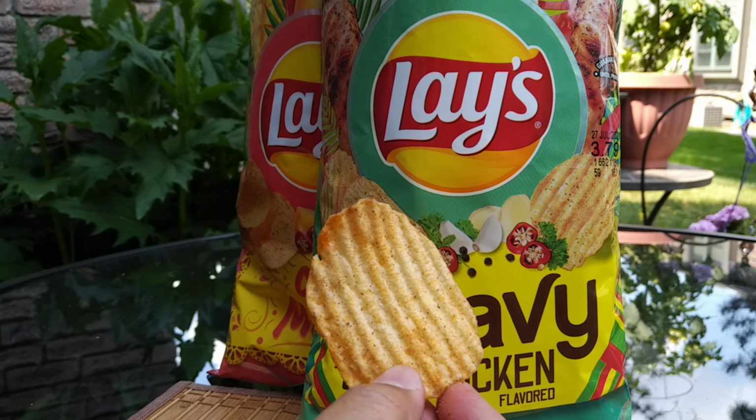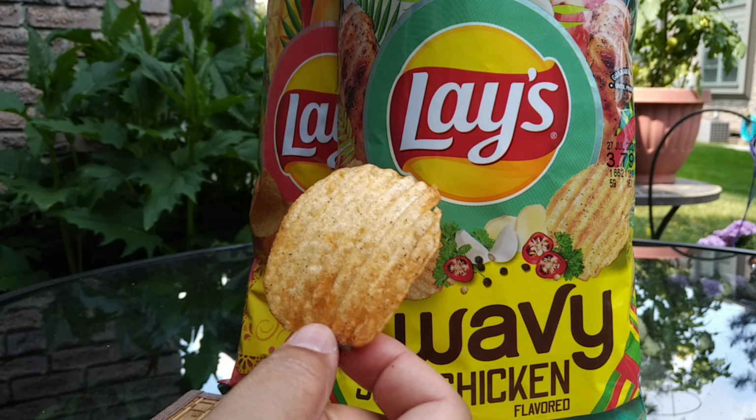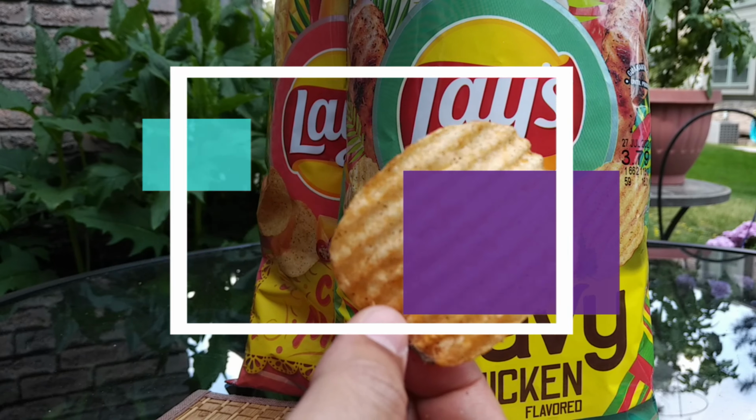Mmm. That really works on a wavy chip. I like that. Mmm. I'm gonna have to polish this one off. Going in for one more.